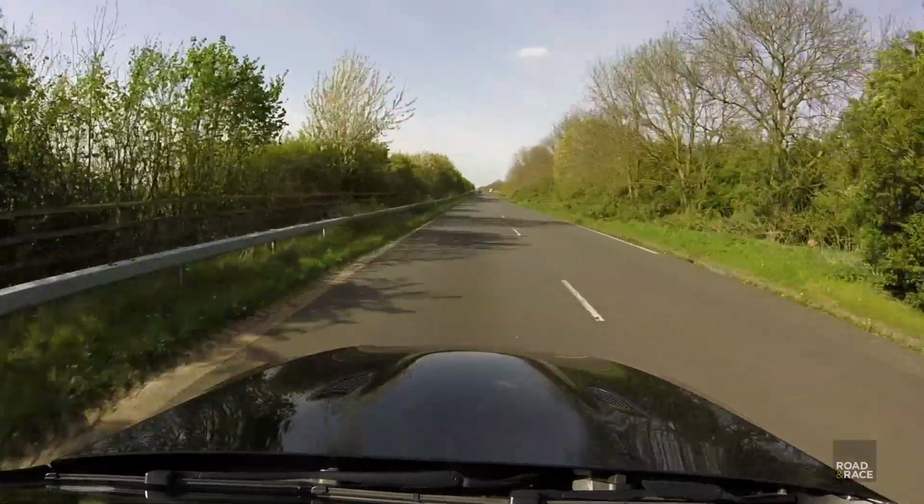That's where the power is. Yeah, from 6,000 onwards. I think again with this car, you're probably going faster than you think, because it's quite a big, comfortable car. It does sound amazing though.